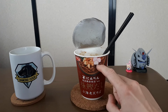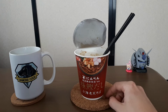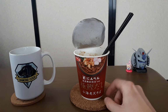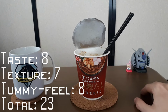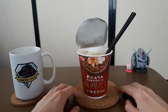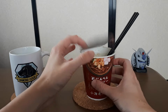The variety of ingredients combined with the slight graininess of the soup means that after eating it, I'm not feeling 100% satisfied. But that's still a high score. I'll put the totals here, for I've already forgotten what I rated it. I think this is one of the lower scoring ones, but ultimately it was nice, and I would like to try more from Sapporo Ichiban.